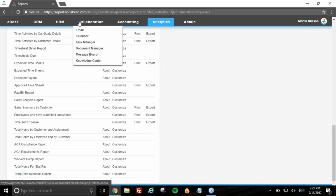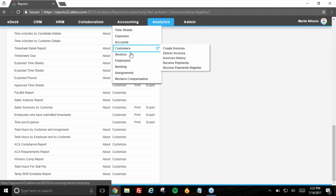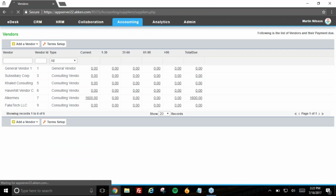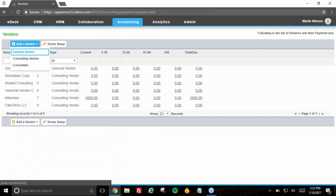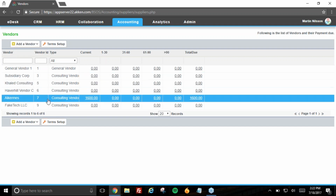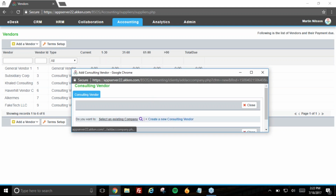So lastly here, we're going to be going over the improvements that were made to accounting vendors. Let's take a quick look at vendors as they currently exist. So here is a list of our current vendors, and you have the option of adding a general consulting or consultant vendor. So let's just go through the process so I can show all of you the improvement here.